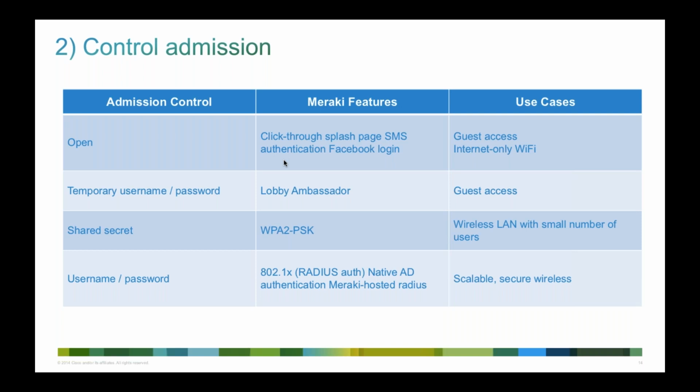Whether that's native Active Directory with Radius authentication or even Meraki hosted Radius authentication, it's a great way to place a user identity to a device. So when someone logs in, you can apply rules based off the groups they're in or whatever the use case might be.